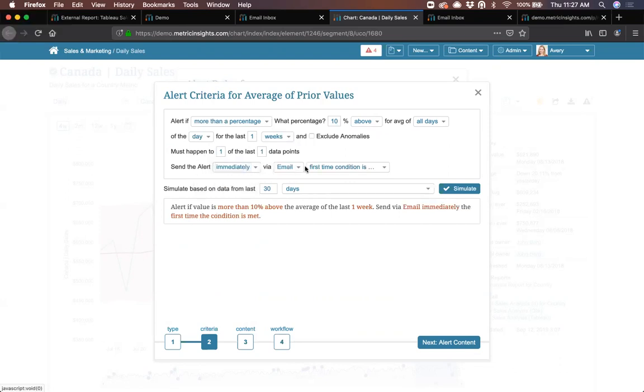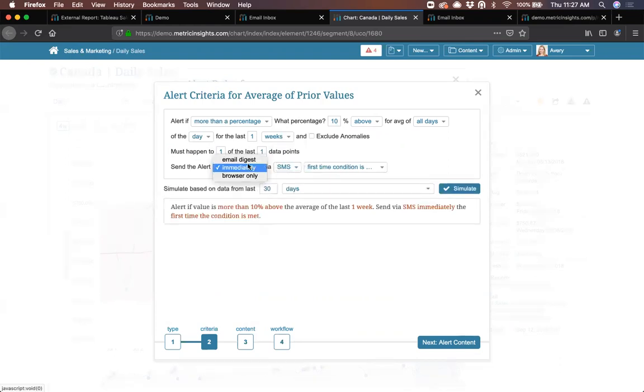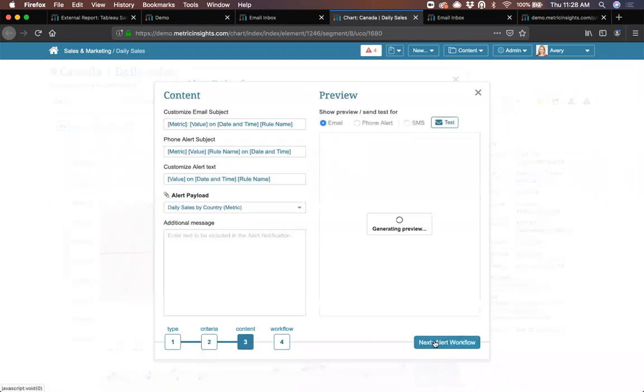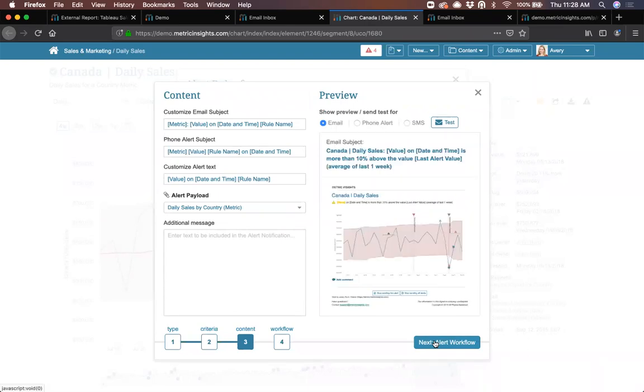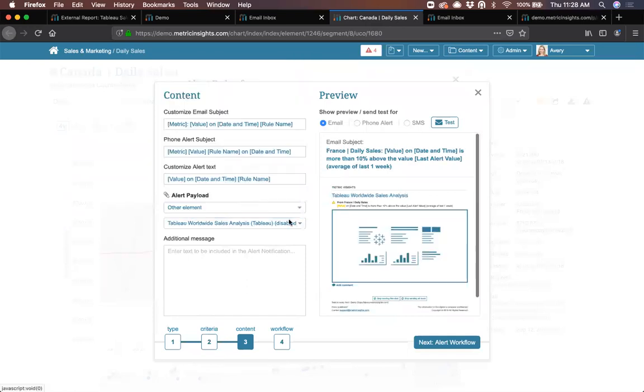So is it something that immediately, it's critical that I get this on my mobile device or via SMS, or is it something that I want to be highlighted in my email digest that I get every day? I can simulate that and look at how many times that alert would have fired previously. And I can define what is the content that I want to push out, either to myself or users that I'm creating this for. I can define the content of that alert, the message, and ultimately the payload of that as well. So is this the metric that I want to send, or is it the Tableau dashboard or whatever dashboard that particular metric came from?